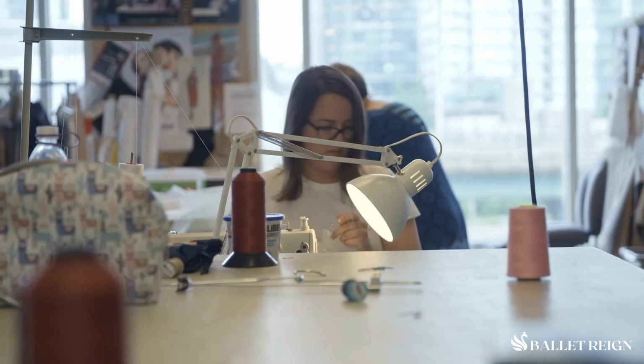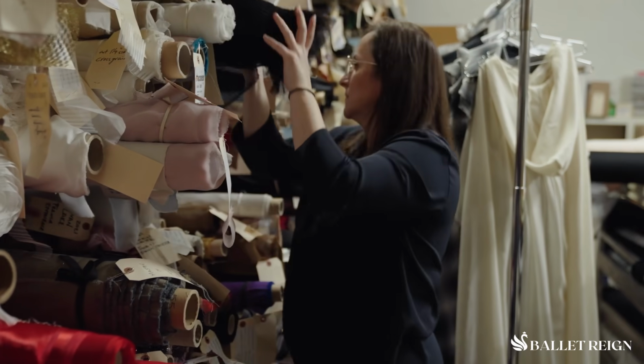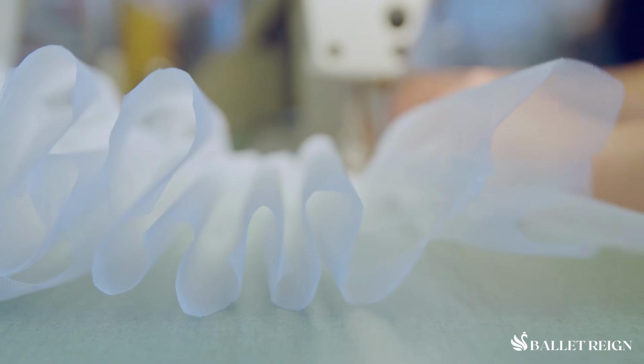Yeah, so most of our costumes are custom made. It's like couture. By hand. Yeah, custom made by hand by a seamstress or a costume team, and they're really, really intensive to make. Embellished by hand, everything. It's very, very expensive.